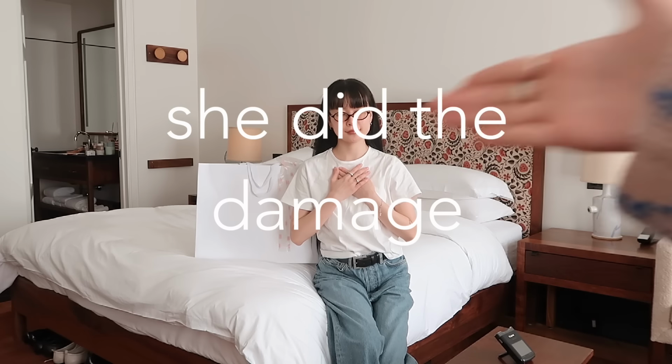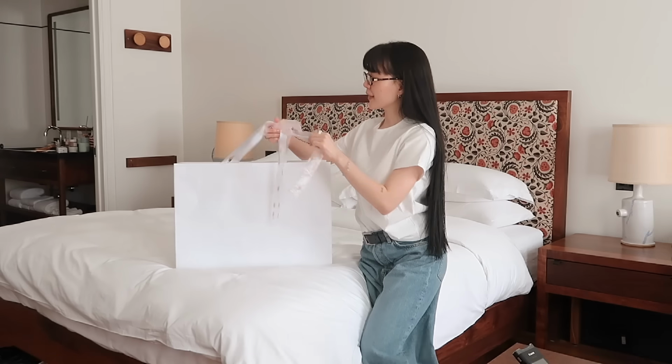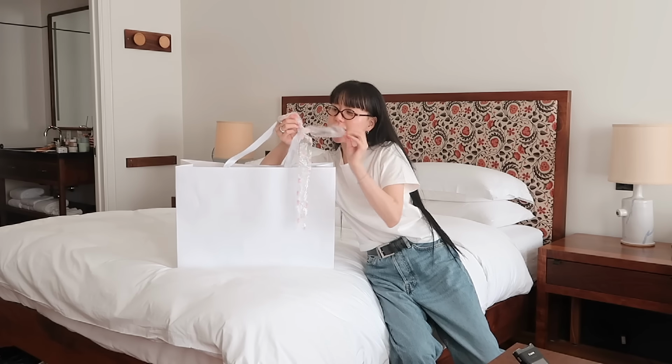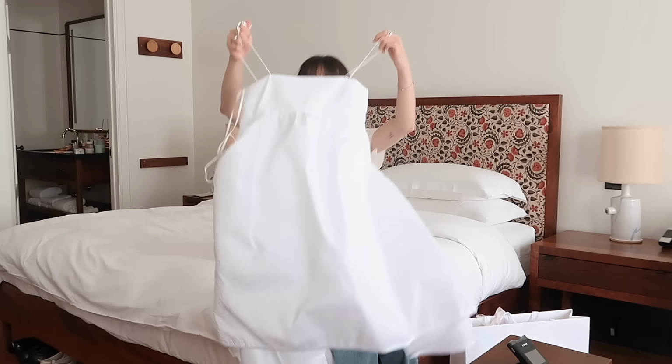She did the damage. But this time, it's not kitchenware. So, I got a Cecil Benson top. Well, it's a dress, but you can wear it as a top too. Shall we open it together? So they gave me a little bow here, which is so adorable. This was their packaging. Yep, it's the one that she wore today.